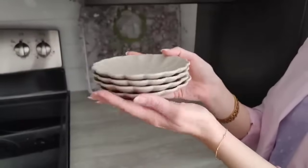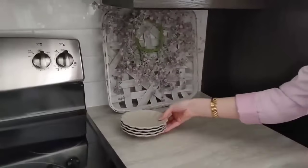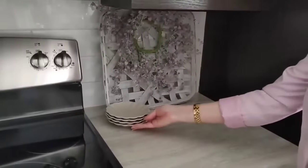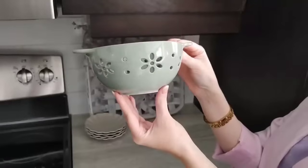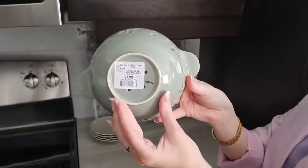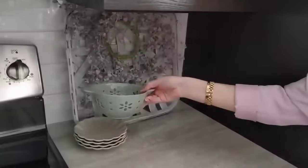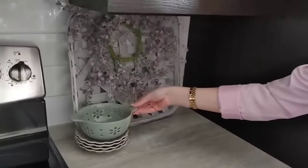Next, I have these adorable dishes. I love the scalloped edges on these, and they're just a layering piece that I'm going to place. And it's so cute to add little dishes. I had this colander that I purchased last year. It was $7.99. And to bring in a little bit more of that sage green, I'm going to layer that on top of these dishes.